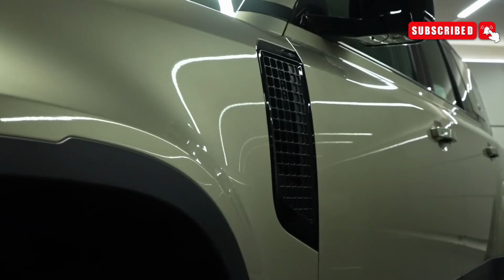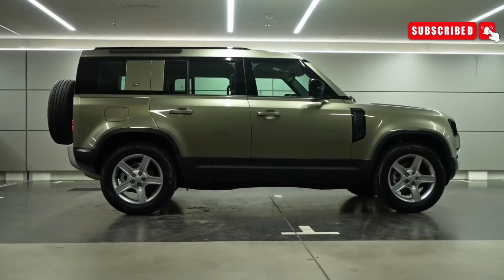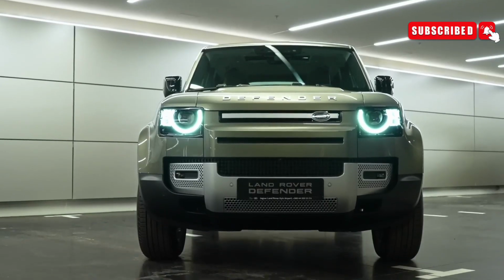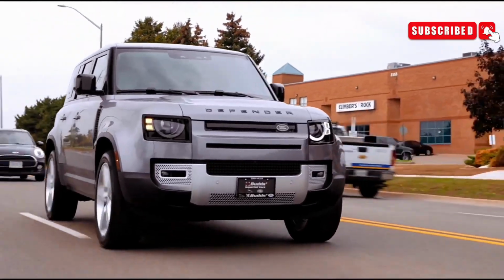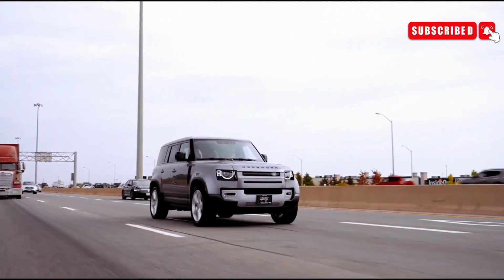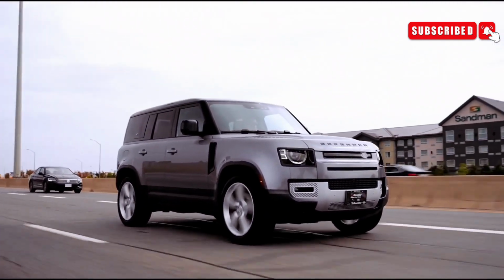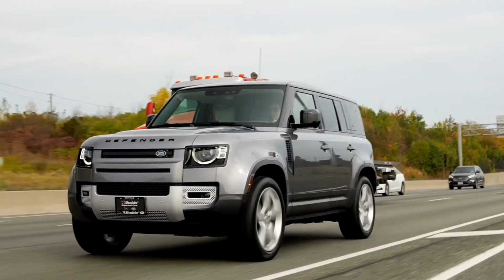X-Dynamic SE. The X-Dynamic SE is available on all body styles with the P400 engine. You'll lose the air suspension, terrain response upgrade, differential and interior lighting but gain unique silver and black exterior trim. Two-tone synthetic leather upholstery.